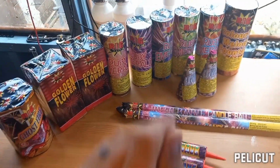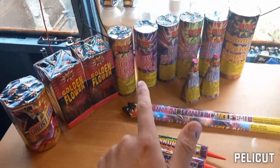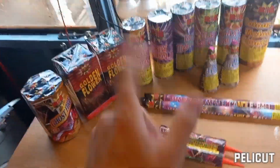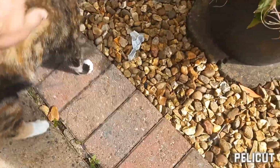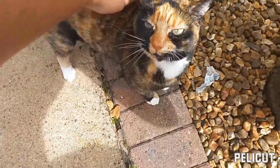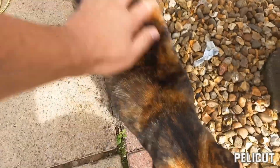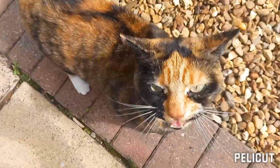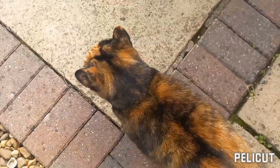You'll be very impressed. And guys, we've got a spectator here who seems to have wanted to come and have a look at this fireworks selection box. Look at this, I'm being hassled by next door's cat. You won't shut up, will you? Well, I think it's already got the approval, the selection box, from the local feline here.